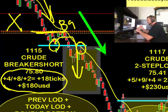Why? Because we have your low of day at 40. We had your previous day's low of day at 36s, right? And then we had that double bottom at 36s as well. So we really had three things there that were going to keep this price pushed up. So we expected, once this crude broke short and came down, exactly what happened: we were expecting that low to bounce. That's exactly what we did here, guys.